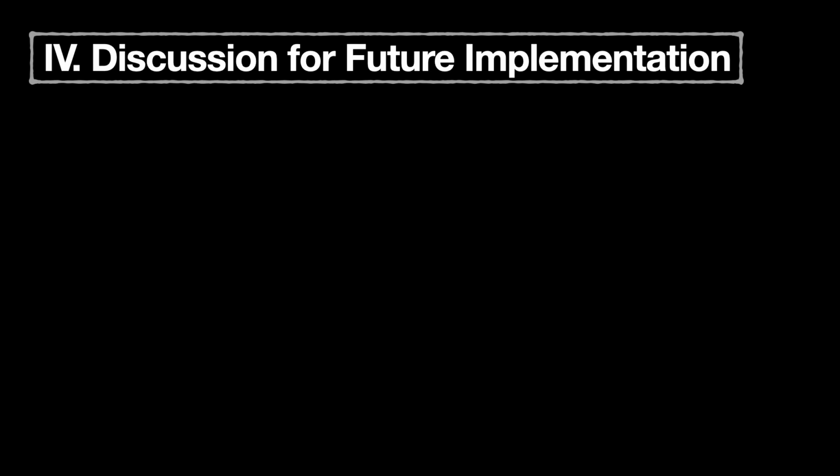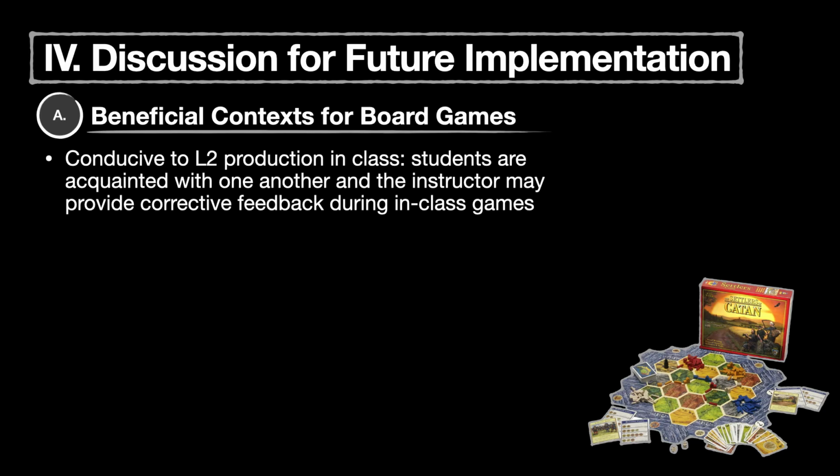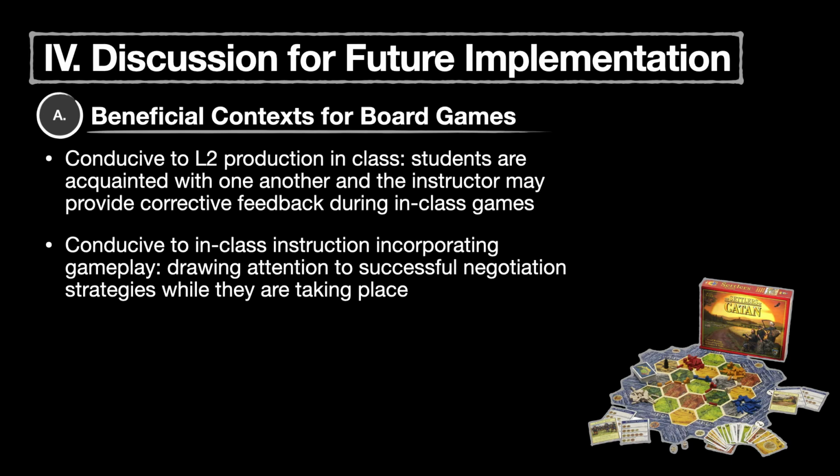Lastly, I would like to provide any EFL educator implementing game-based learning curricula with an overview of the beneficial contexts as well as the potential drawbacks of board games versus smartphone applications of the same game title. First of all, board games are conducive to encouraging L2 production in smaller classes. Not only are the students already familiar with each other, but the instructor may also act to ensure that students don't fall back into their L1 during gameplay, as well as provide corrective feedback while the game is occurring. Furthermore, the instructor may utilize certain elements that naturally come up during gameplay to emphasize pedagogical topics of instruction. In the case of Catan, this may come up in the form of addressing certain negotiation strategies that are more useful than others.